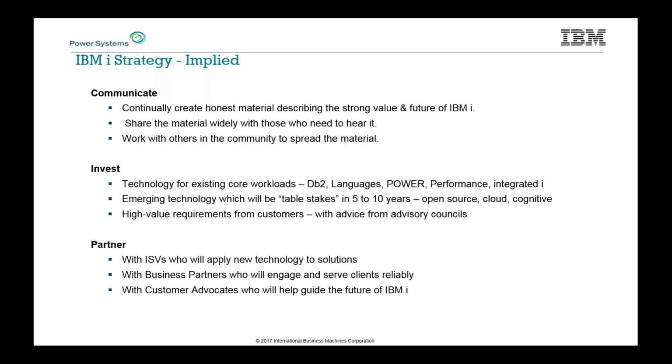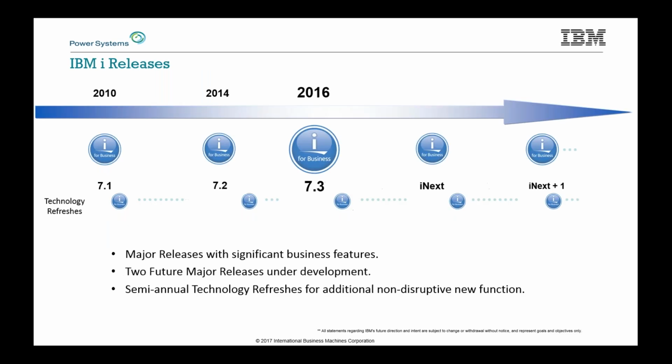Business partners who will engage and serve clients reliably and bring this new technology and the new value to the marketplace. Again, we have business partners all over the world. We want to work with folks like Champion who want to bring this reliably to our platform's customers. So that's what we're doing. We're partnering with them. We're making ourselves available and doing what we can with them. And then we have customer advocates, people who are willing to give us advice, and we'll talk a bit more about those on a future slide.